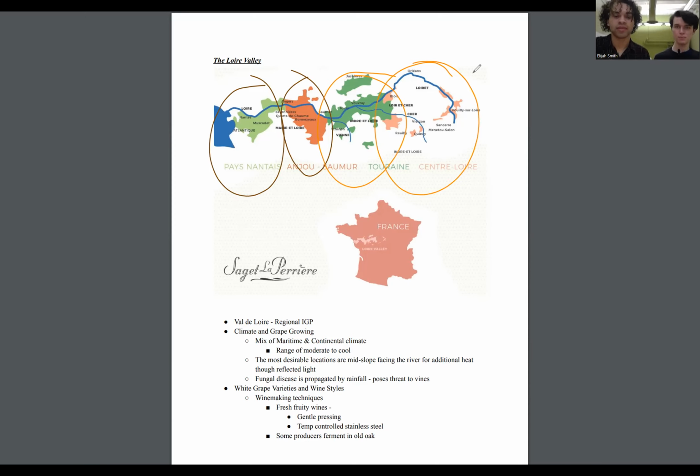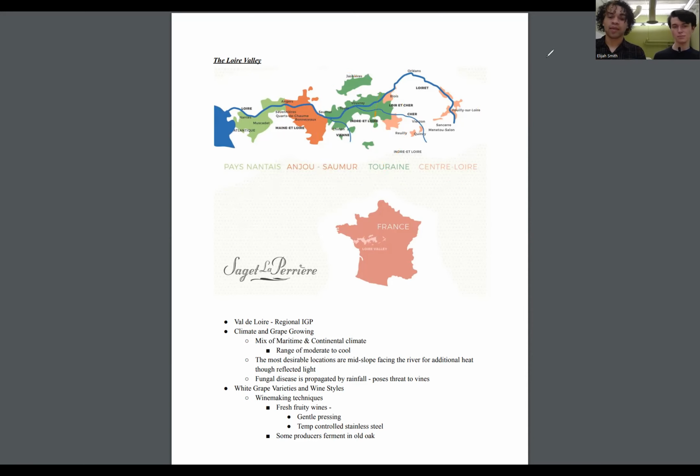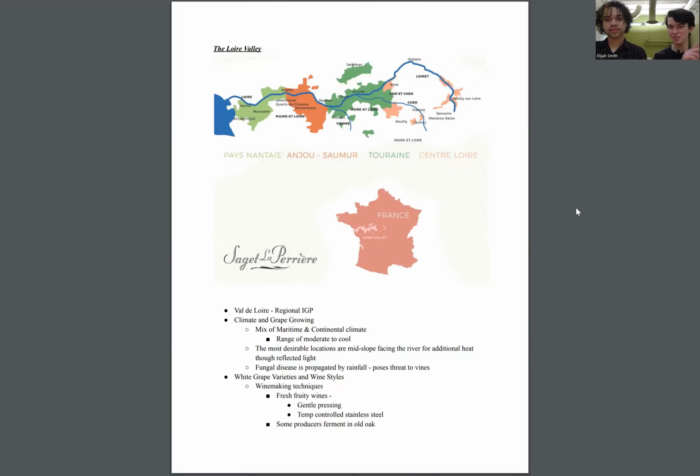Let's talk about climate, grape growing, and the regional IGP of Val de Loire, or the PGI. Yeah, so there's one regional IGP, Val de Loire, that covers the whole thing. And so, like we said earlier, we get that kind of mix of maritime and continental climate as you go inland. As such, you get a range from moderate to cool temperatures as well.